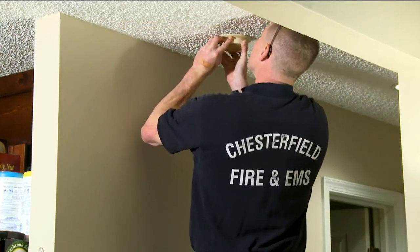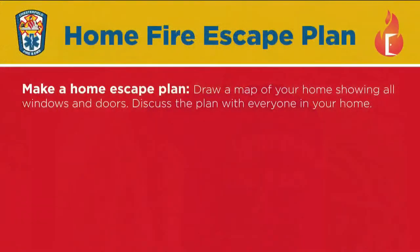If you don't have smoke alarms in your home, contact the fire department and we can help you. It's very important to have two ways out.